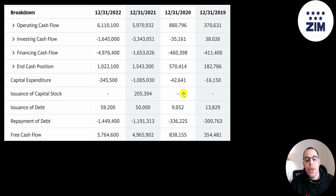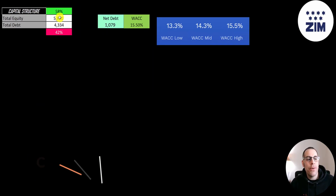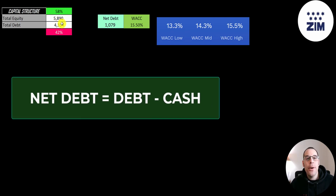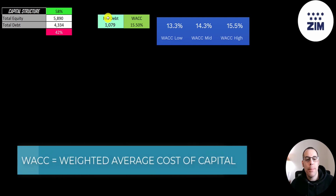They're not really diluting shareholders. They did a little in 2021. And it looks like they're paying down a lot of debt. They paid down 1.5 billion in 2022, 1.2 billion in 2021, and over 300 million in 2019 and 2020. So it's a really lean company. Let's look at the capital structure. 5.9 billion of equity, 4.3 billion of debt. They're 58% equity, 42% debt. And their net debt is 1.1 billion. Net debt is total debt minus cash. So they have over 3 billion of cash on their balance sheet.